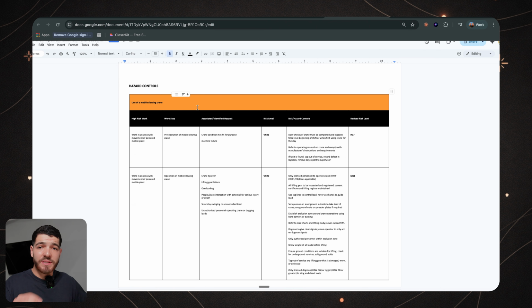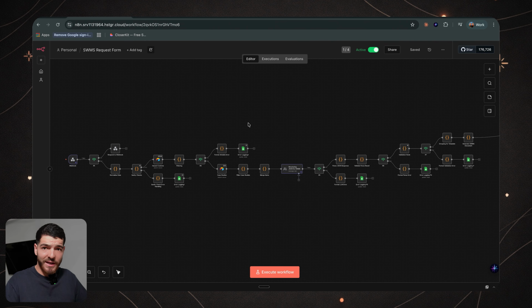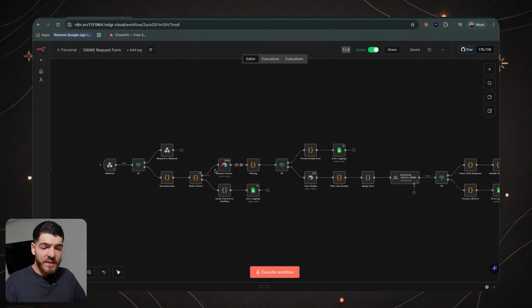When creating SWMS, this is the most time-consuming part of the entire process. And so with this new form submission, we've taken a process that could take up to an hour and brought it down to about just 5 minutes. And so this workflow obviously has a number of steps to help with getting the correct information. And it starts with extracting information from a hazard controls table.